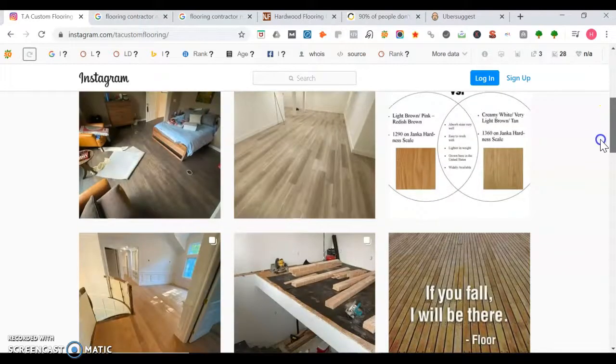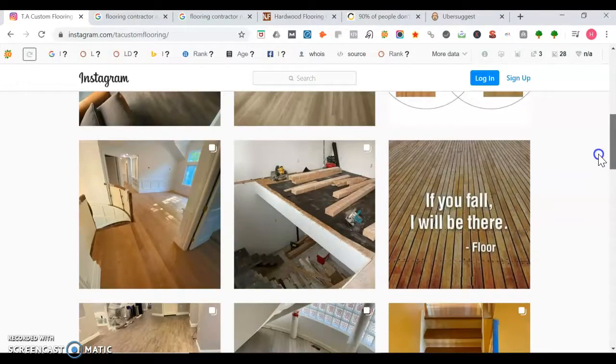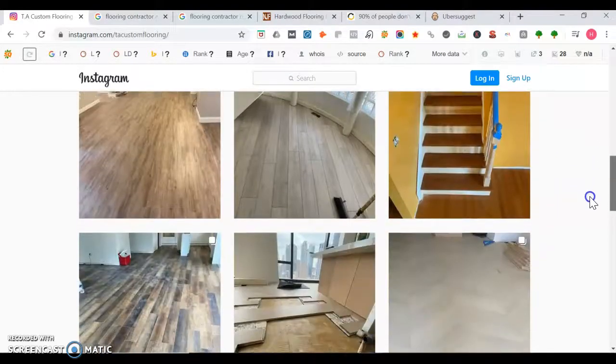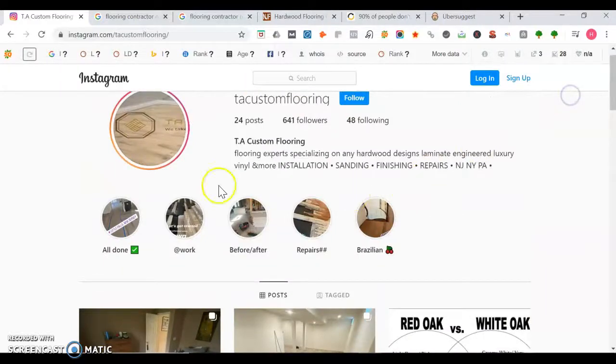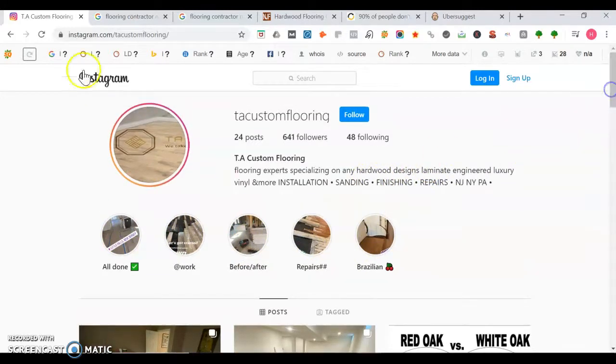It's good here that you post a lot showing off all your work, and this engages with your users too, and you do great work, I might add. And it's good here how you save your stories too, so people can see that. But one thing I'm not seeing in your description is a website. I'm going to show you how you can use a website to your advantage.